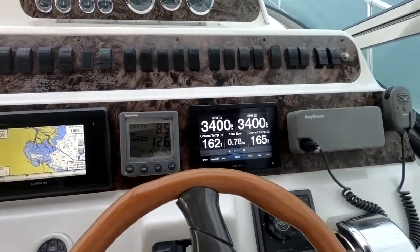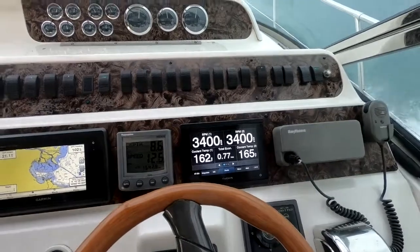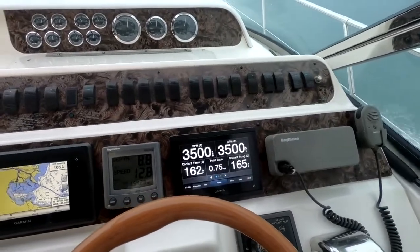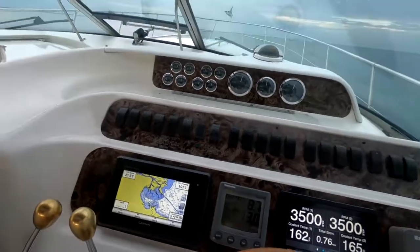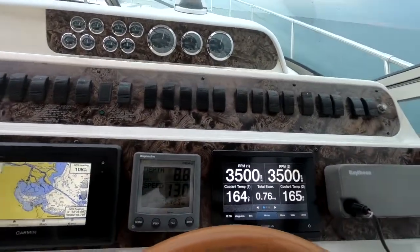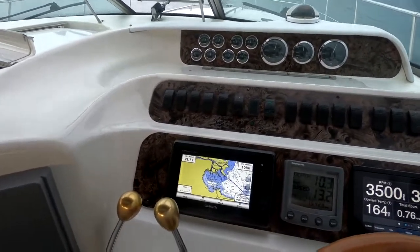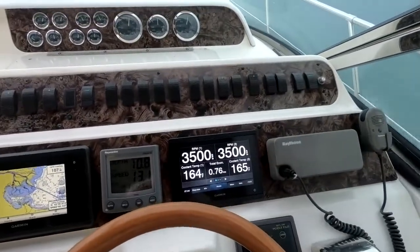We'll see what happens if I try to go a little bit faster. Probably not going to get any better. We'll see. See, it's backing down a little bit. So if I want to get a little more speed, climb back up, trim out a little bit, see what happens. A little closer to 22, but I'm still at 0.76 miles per gallon.